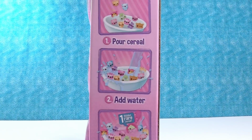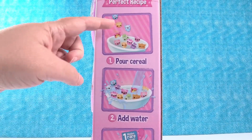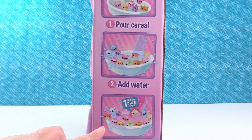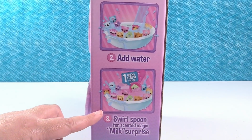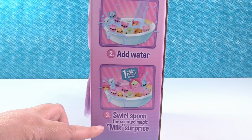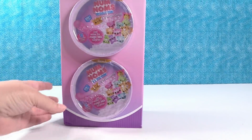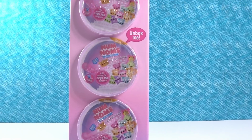Let's take a look at the directions, you guys. The perfect recipe: we're going to pour the cereal into our bowl, add water, and then swirl our spoon for a scented magic milk surprise. Wow. Now, these are just toys. Don't eat them. It says it all over the packaging. Don't eat them.